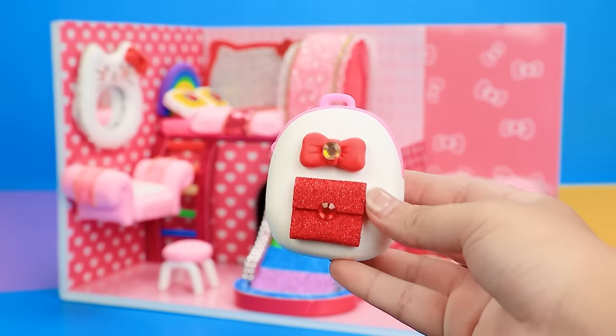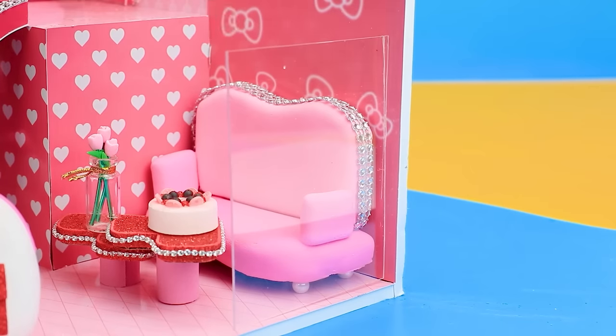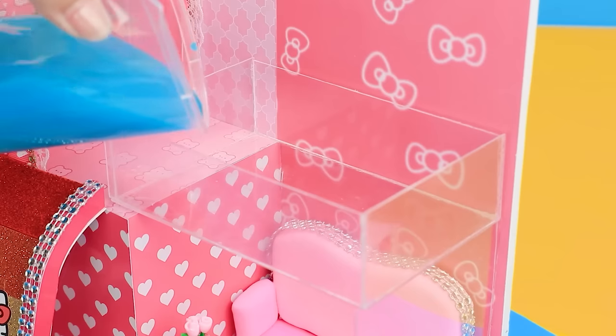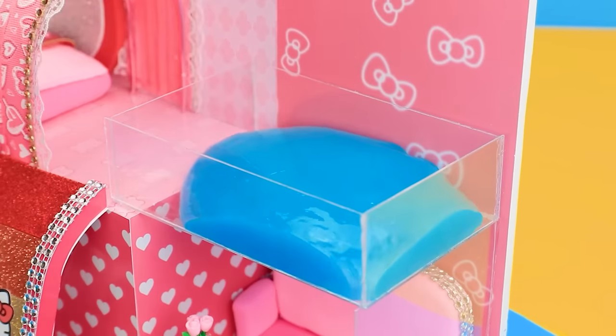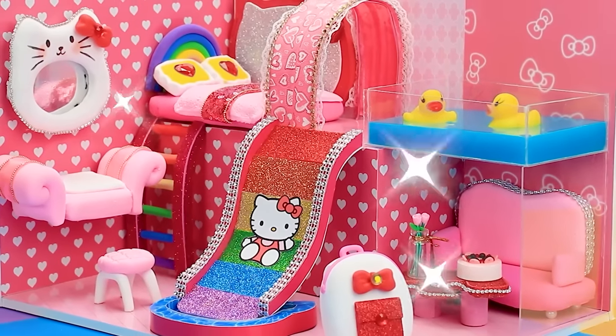Kitty needs another backpack so Kitty can wear it to school. To finish this house, I will make a pool, blue slime, two ducks. The kitty house is completed.